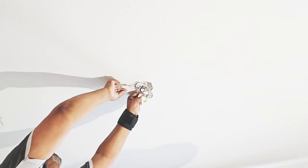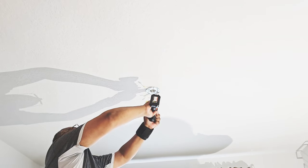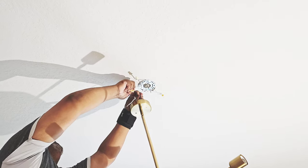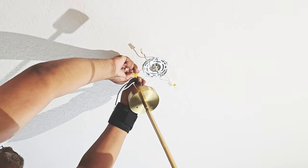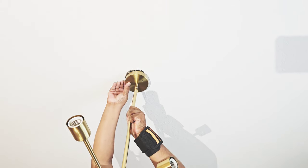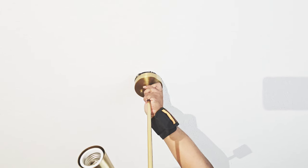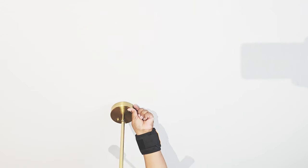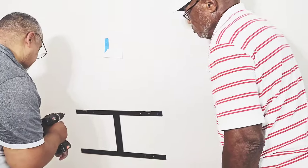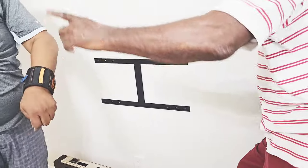Now, one of our dear family members gave us the opportunity to knock out some projects in her home for her. Hello, Rose. As you can see, hubby is installing a light fixture. Now here's my hubby and my dad, and next they will hang a fireplace on the wall in this ladies' lounge.